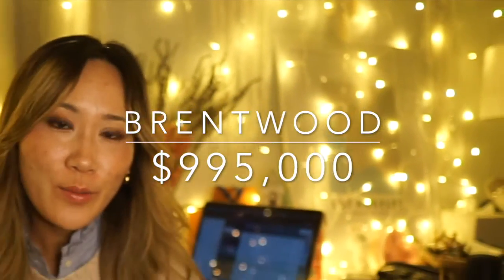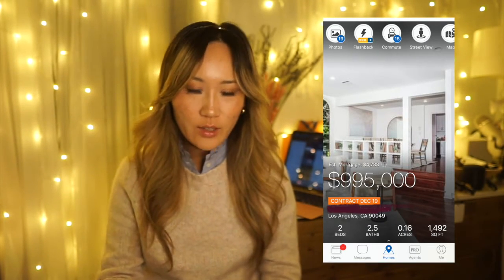So the first home that we're going to virtually tour that's under $1 million in Brentwood is a home that I actually showed to a client last week. It is a 2-bedroom, 2.5 bath townhome. It is 2 stories. It has a beautiful balcony view to the sunset. It's a front-facing condo building, and in total there are 6 units there.